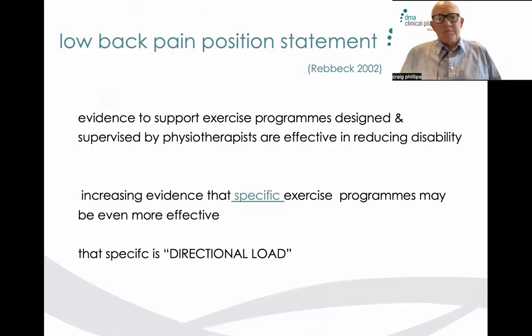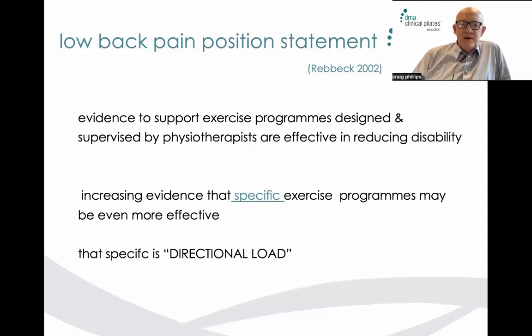For many years, Trudy Rebeck was talking about this 20 years ago. Exercise programs are effective in reducing disability. Specific exercise programs may be more effective. And again, getting away from generic exercises. One thing that does annoy me is we're still seeing protocols of generic exercises, as if we can give the same exercise to a group of disparate people and expect the same outcome. You can't. Everybody is different.